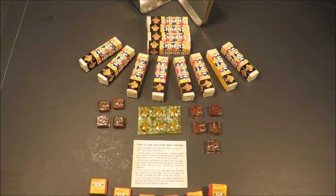Anyway, this is a World War II U.S. Army Air Force Life Raft Ration. Date of production between 1940 and 1945. What a perfectly preserved time capsule.